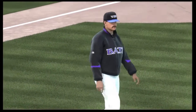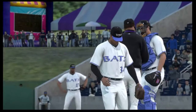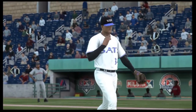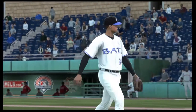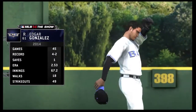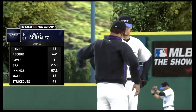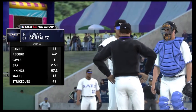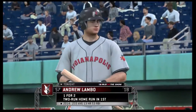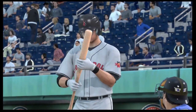Skipper out of the dugout making the slow trek to the mound. And he's going to motion for his bullpen here. That'll do it for the starter tonight. He'll wind up lasting just 5 innings here. Didn't pitch all that poorly, yet he's gone nonetheless. Edgar Gonzalez will take over on the mound now here in the 6th inning. Number 61, Edgar Gonzalez. Andrew Lambeau will be the first one to greet him here, as he'll be doing so with the runner in scoring position and still nobody out.